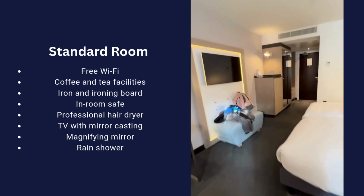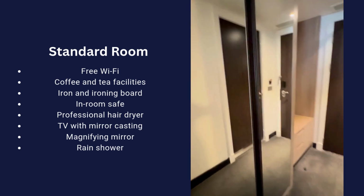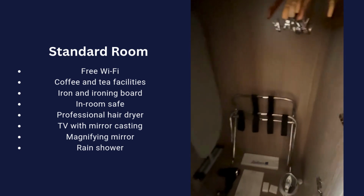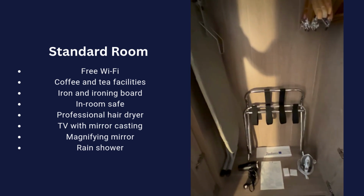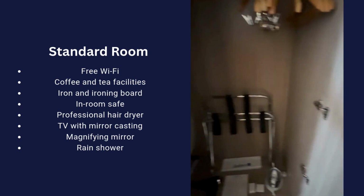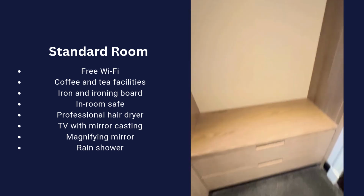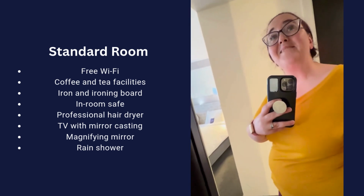Let's go back over here. Can you tell I'm tired? This is our last hotel. I'm disorganized. Here's the closet. All the usual key things that you need: the iron, the luggage stand, the ironing board, hair dryer. And over here we have a coat rack and a couple of drawers. Stay tuned for the bathroom.